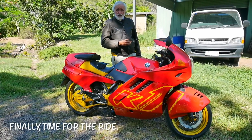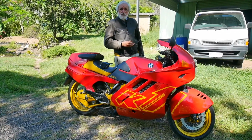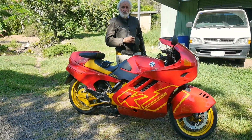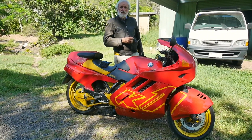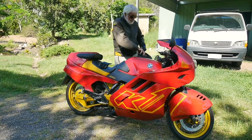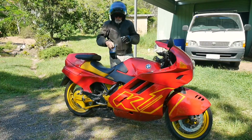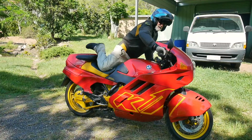Today is a little change of pace. I'm going to take off on the K1 BMW and go to we have a local motorcycle riding group. I haven't had much chance to ride the BMW for a little while, so this is it. A nice sunny day in sunny Queensland, and we'll see if we can get underway. And hopefully not too much traffic. And we'll just make the best of it and have a bit of fun.